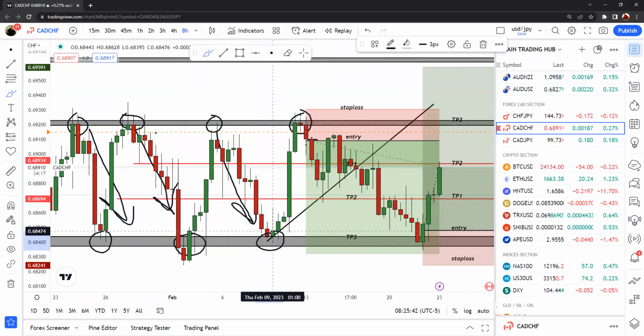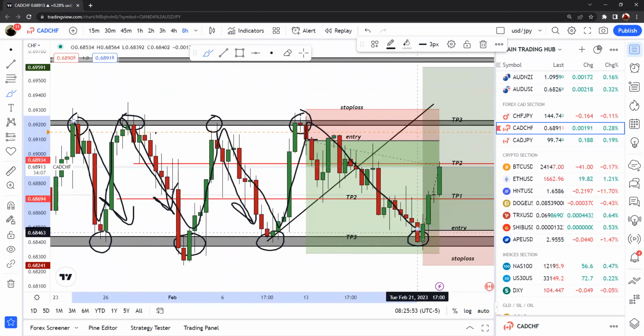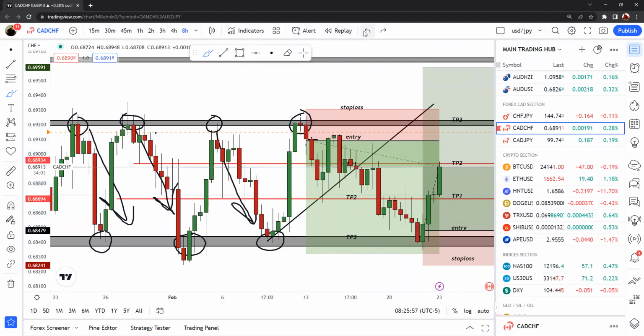past level of support. This is why I have my TP3 there, because I knew what was in that range. It came down, went up, came down, went up, came down, went up, came down, right? So I knew that once it got back to this level, that a range could still play out and it could go right back to the top side.